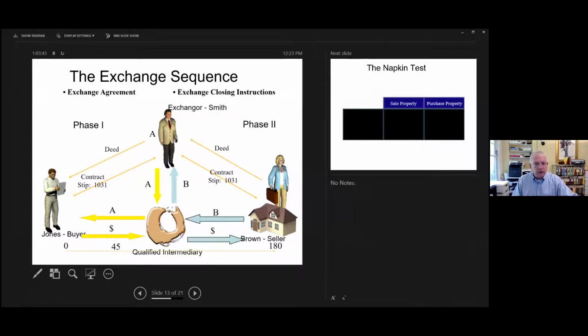He could sell 50 rental houses. He could relinquish multiple properties. And then on the replacement property side, on phase 2, he could acquire one or multiple properties. And again, on either side, there could be one or many or fractional interest. And if it's multiple properties, then it becomes math.